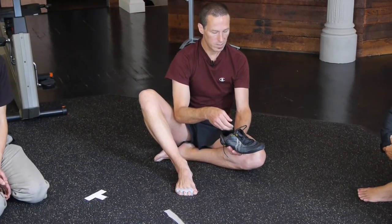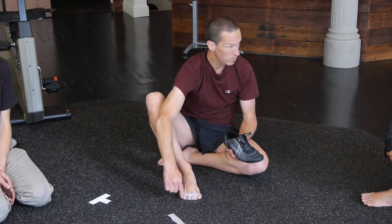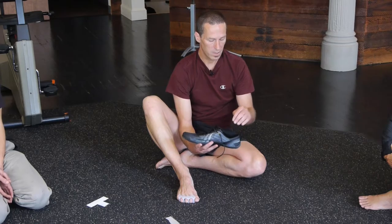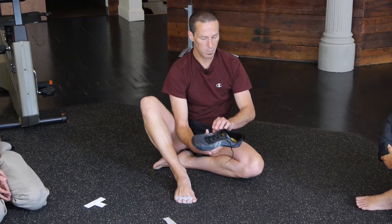So the best thing to do is pull that out, stand on it, and you want to see that sock liner all the way around your foot. These days, I'm really pleased to see that a lot of the minimal companies are not putting a sock liner in there, which makes what we just talked about a little difficult.